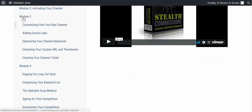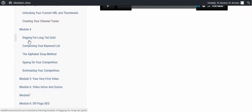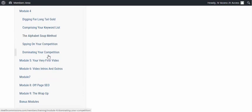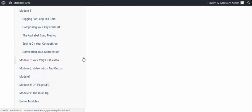So like I said, module 3, you create your YouTube channel. Module 4, you learn about a long tail keyword, and it will show you a free keyword tool. I don't want to mention the tool, but I never heard about this tool before, so that was a first for me. And it's very nice to see Ben doing his keyword research. So you see, it's not the first time he's doing keyword research.